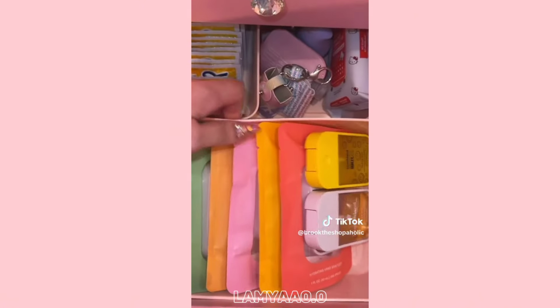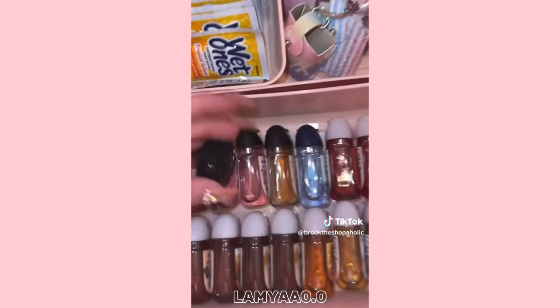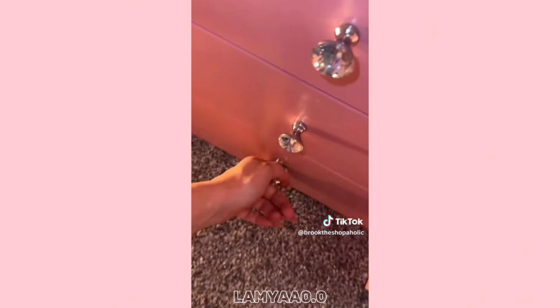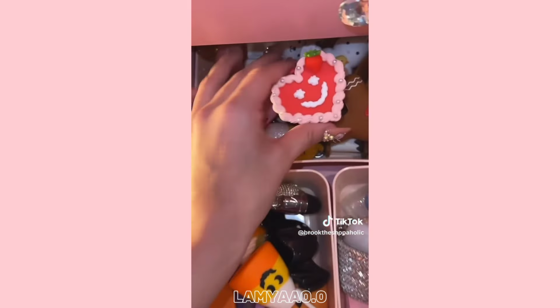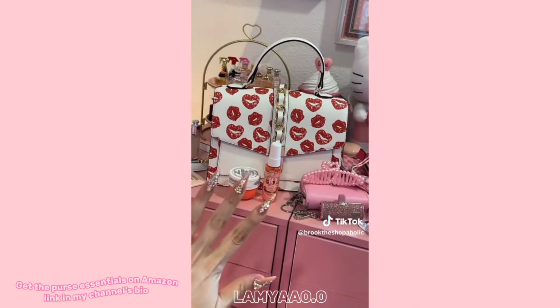1000% I need hand sanitizer. Today, I think I'm gonna take a Bath and Body Works one. I'm gonna grab a pink one. Strawberry pound cake for the win. For my hand sanitizer, I'm gonna use this adorable pink and red cake one. Go to part two to watch me pack it.